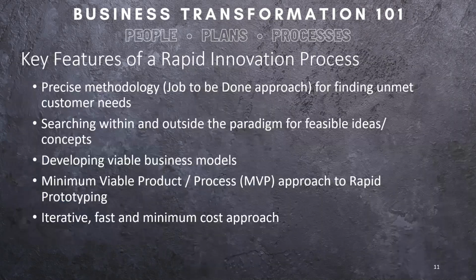So the precise approach is about finding first about the unmet customer needs. And when I talk about unmet customer needs, it's focusing about the solution neutral customer needs. Second is to look for ideas. We can look for ideas inside the existing paradigm, or we can look for ideas outside the existing paradigm. And we are looking for ideas that are impactful yet feasible.